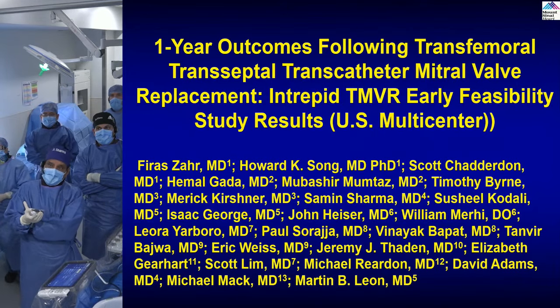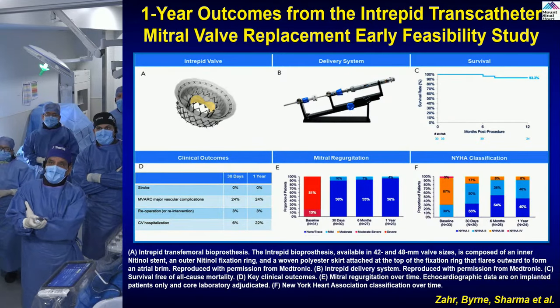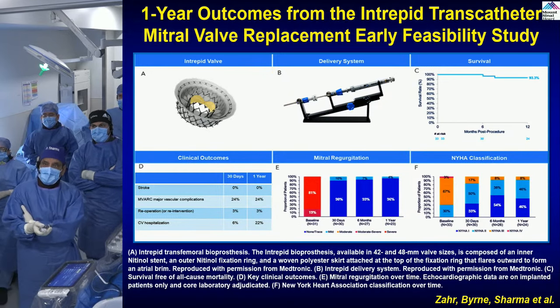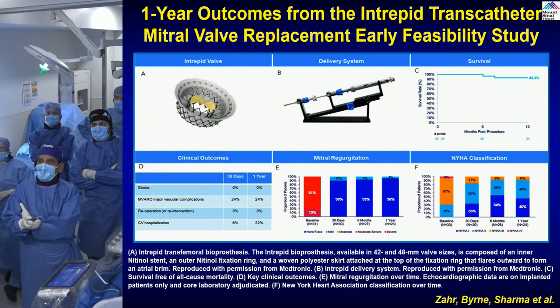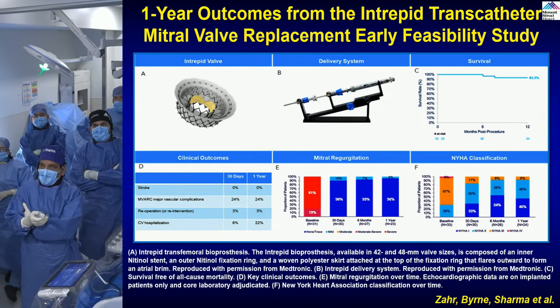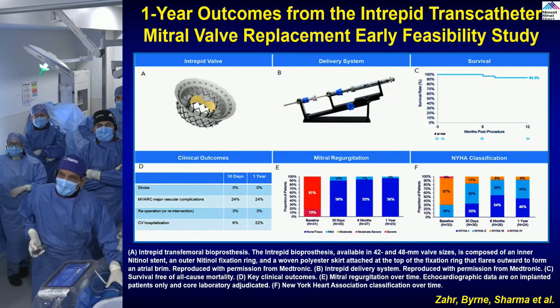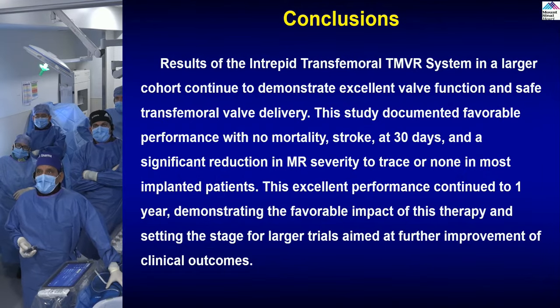We now have the 1 year data presented at TCT last month, showing the same. Clinical outcome, as you can see: no stroke, no vascular complications, reintervention very small at 3%, hospitalization expected at about 20%, but mitral regurgitation very effectively treated, and very good symptom improvement in the NYHA class. So the device is great. There are two sizes available now, 42 and 48. There was a little trouble with one of the sizes, I think 48, and that has been taken care of.